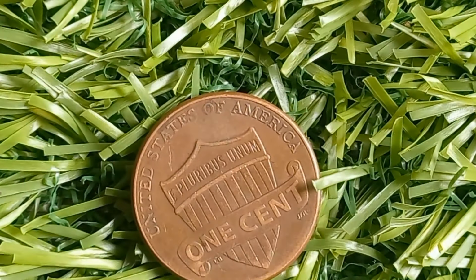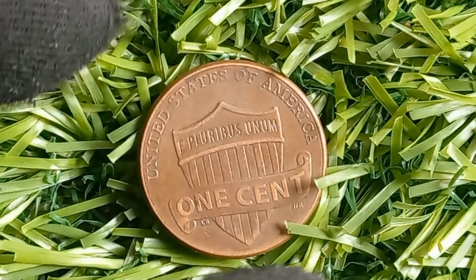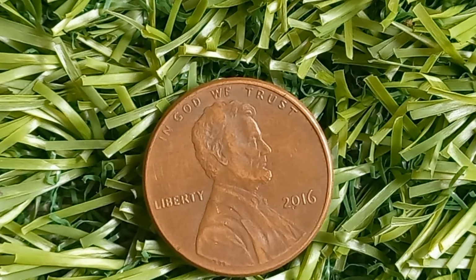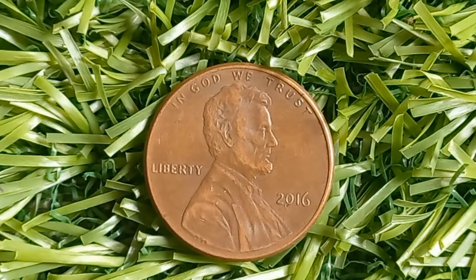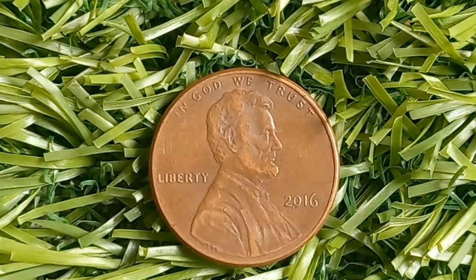You might be wondering why a modern penny like the 2016 no-mint mark could fetch such a high price. The reason lies in the collector's market. For Lincoln pennies, certain years and grades become highly desirable as collectors aim to complete high-quality sets. When collectors look for pristine coins to add to their collections, they want coins with minimal flaws and high grades, which are difficult to come by, even with newer coins.